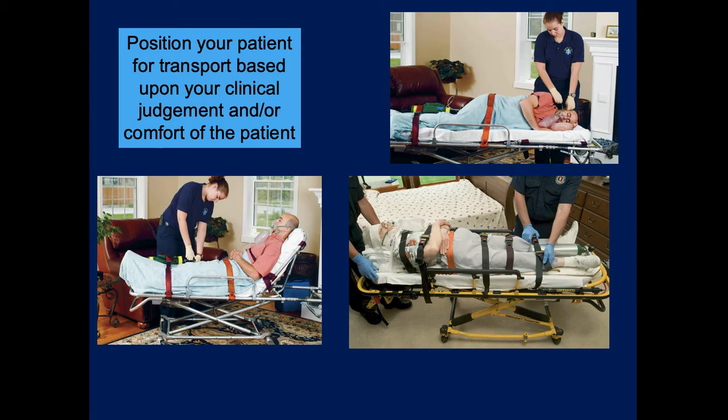You're going to set this person on your gurney, on their back, like you see in this picture on the lower left, and you're going to ask the person, would you like to sit up more? Would you like to lay back more? Someone who's dizzy might want to lay back a little more. Someone who's short of breath might want to sit up further. Depends on the circumstances. And that's why we call it position of comfort, because it's the patient really dictating their comfort level.